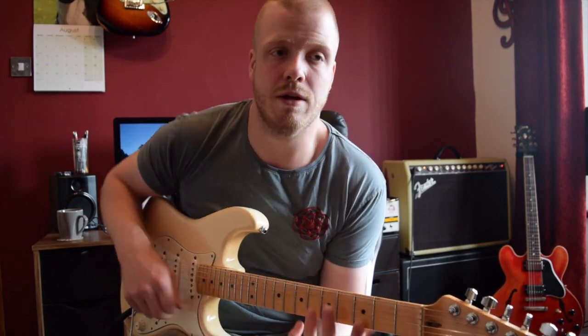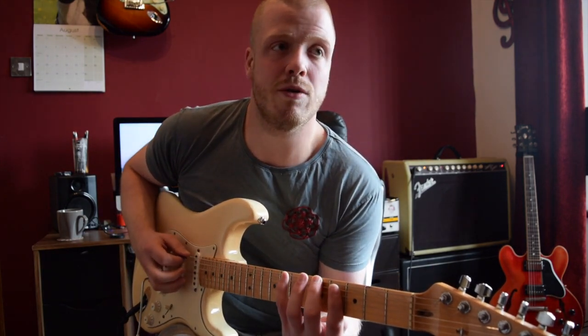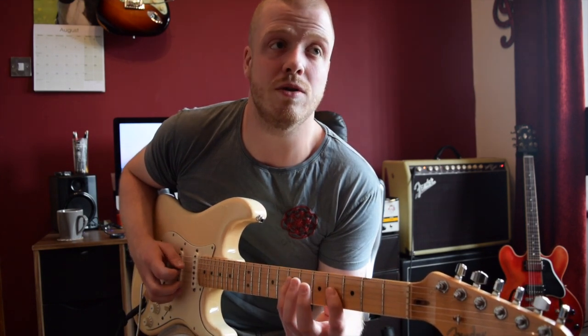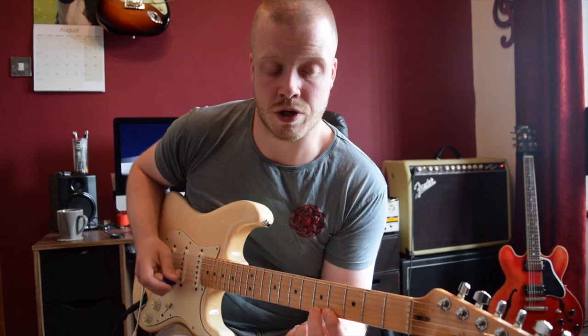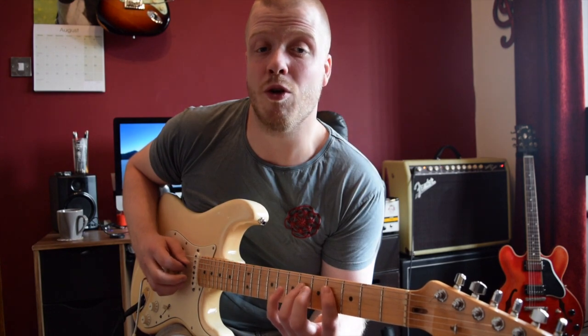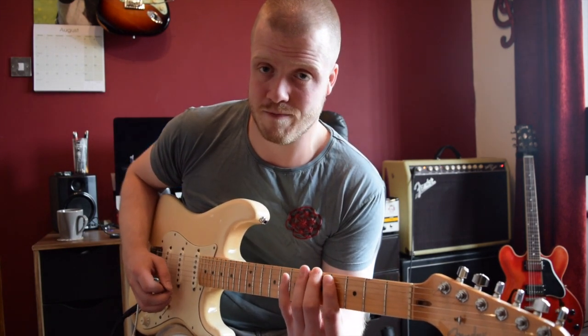So on a major scale, it would be just an A major scale. This time it would be down, up, down, up, down, down, up, down, down, up, down, down, up, down, up. And on the way back, every time I change string, it's going to be an upstroke. So it's going to go down, up, up, down, up, down, up, up, down, up, down, up, down, like that.